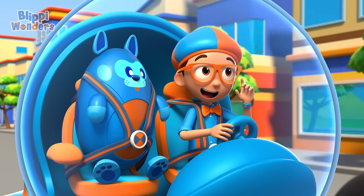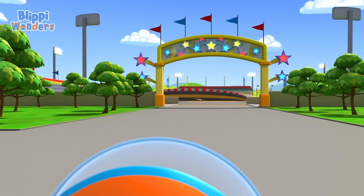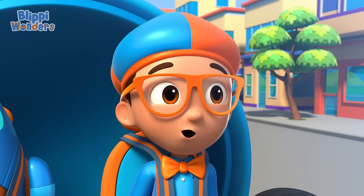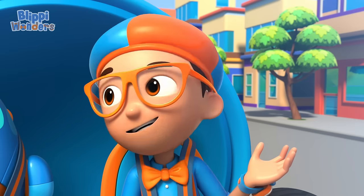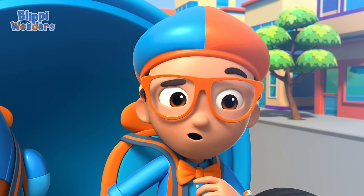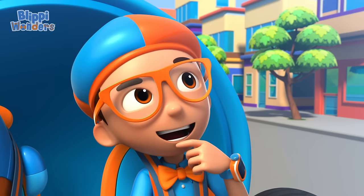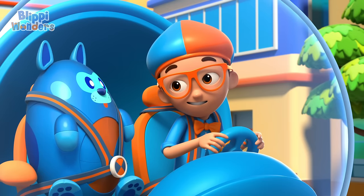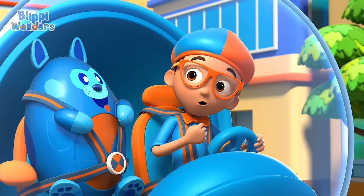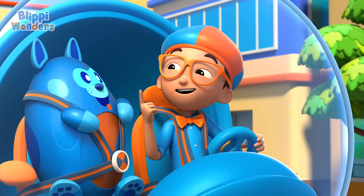What's making that sound? Oh, it's a race car! It's going so fast! Huh? You're right! The Blippi-mobile could never go that fast. I wonder, why are race cars so much faster than regular cars? Good idea, Debo! We can go to the racetrack and find out!